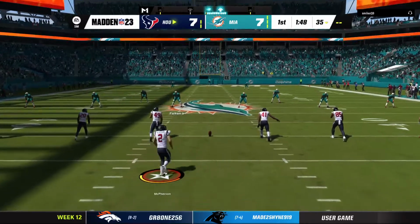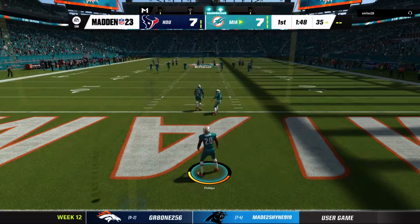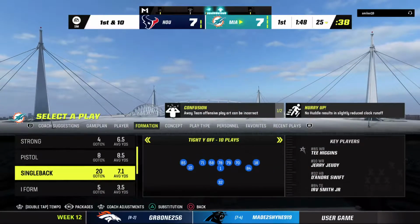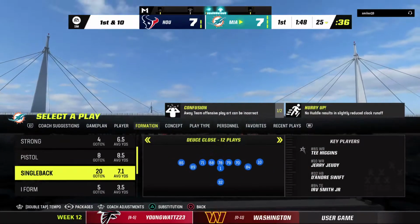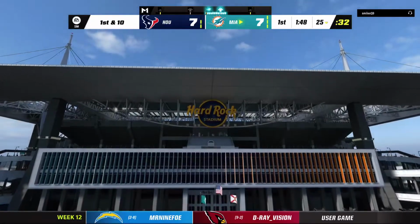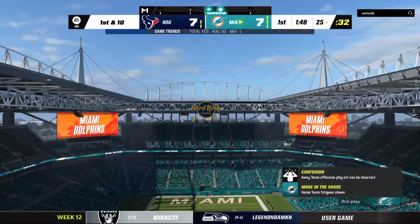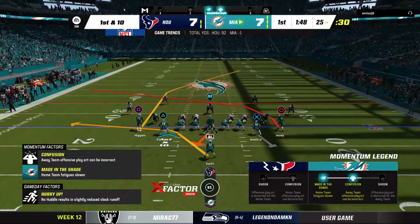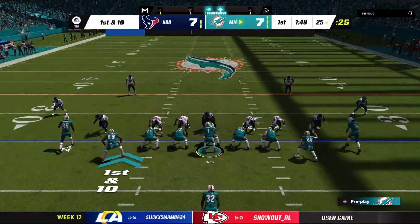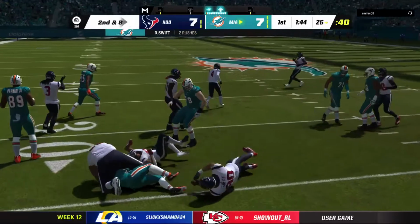So all even at 7 now as they kick it away. And they will not get a chance to return this one as it's through the end zone for a touchback. First down Miami as they get set to start the drive. And they enter play here in this one on a 2-game win streak, plus they come off the open week as well. So this is a team that has a lot of things working in their favor.